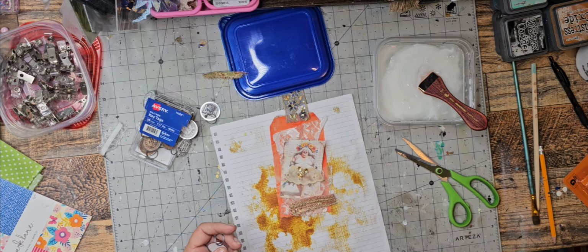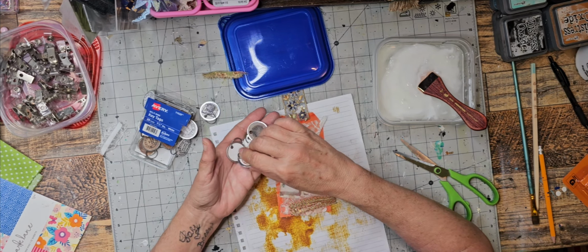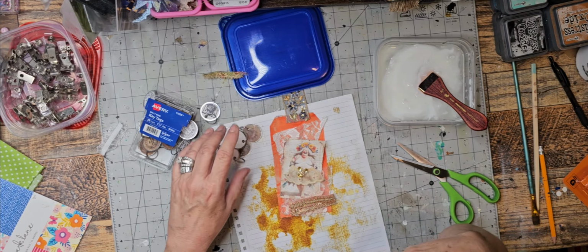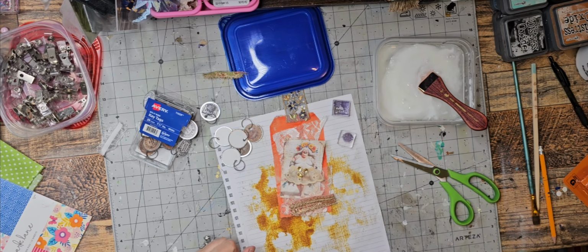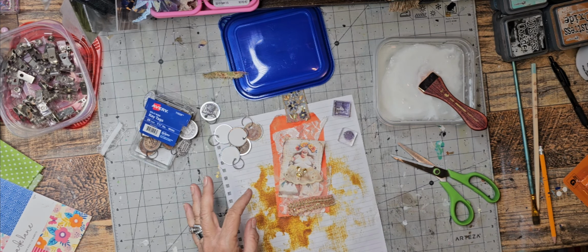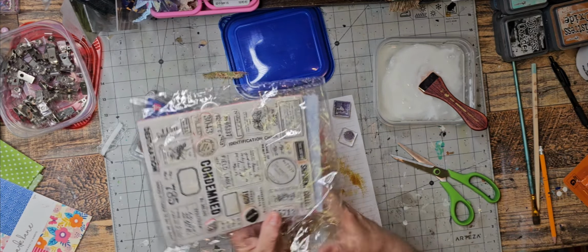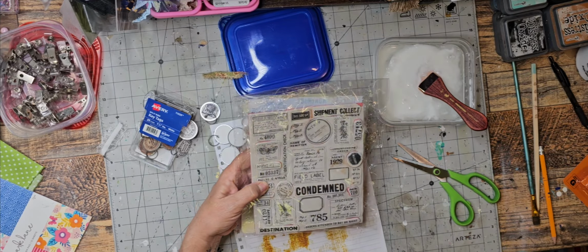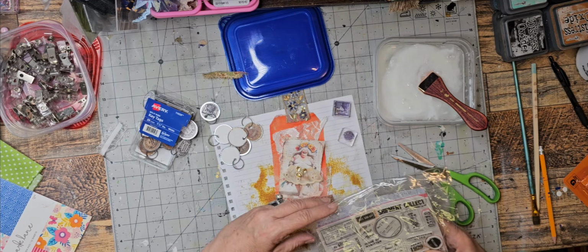And so she did mixed media tags using her Tim Holtz, which is how I think I found her. I kind of did mine a little bit different. So all you have to do is find your little stamps, whatever stamps you have. I find that this is probably one of the best investments I ever did, because I use this stamp set for everything. And so I use this little stamp which says received.